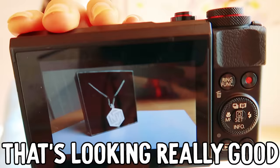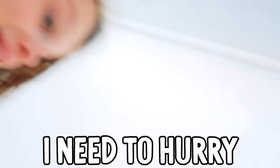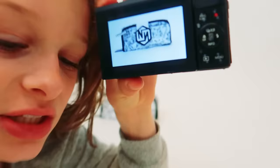That's looking really good. White background, perfect for my gaming headset. Put the light on quick. I need to hurry. Also, I should probably get a photo with the box. So much better with the lights on.